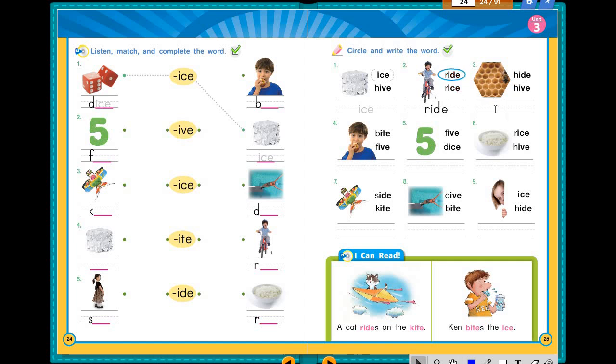Very good. Number three. Hide or hive. What is the right answer? Hive. Very good. Number four. Bite or five. Very good. Bite. Number five. Five or dice. Five. Number six. Rice or hive. Very good. Rice.